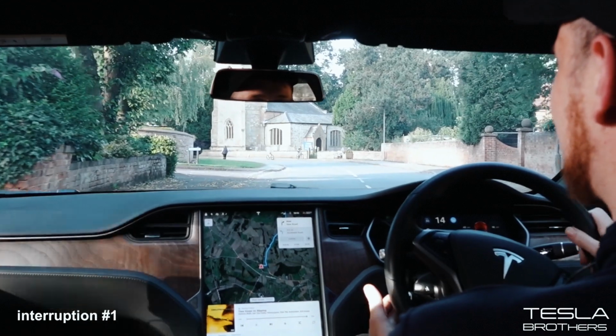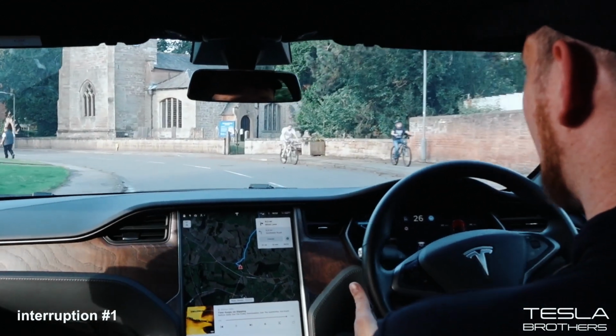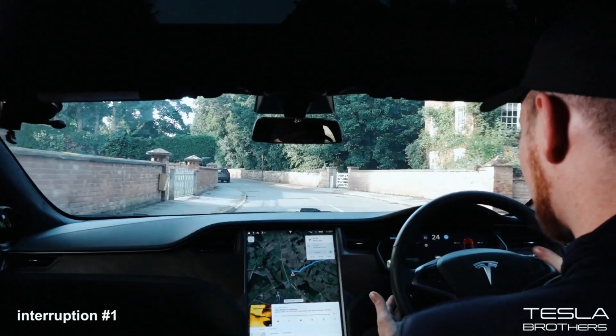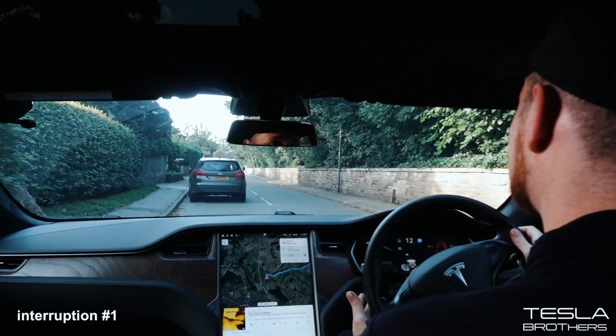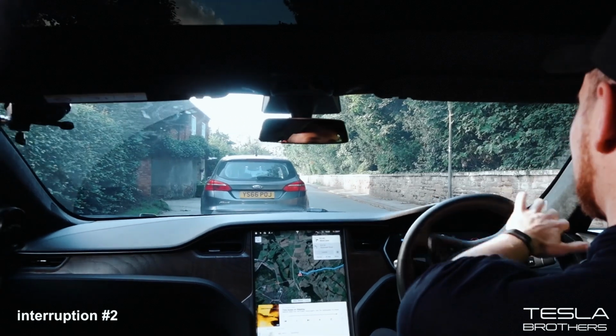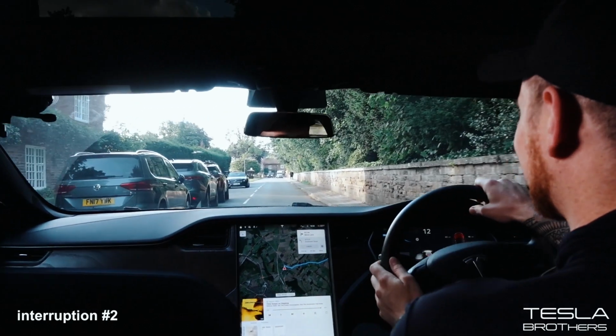Let's go. And it wants to do 30 miles per hour on this quite little village. We're going past St. Peter's Church. Another car is ahead, and it stopped. So I'm gonna have to take over again. This is not a good start to full self-driving.